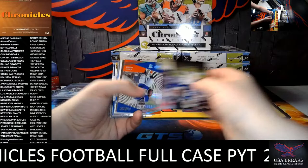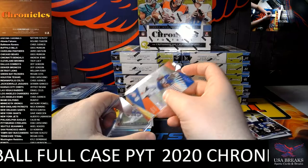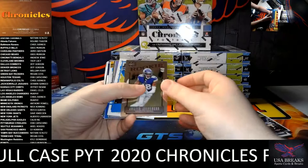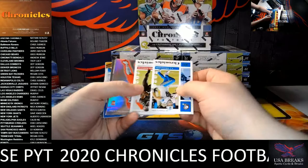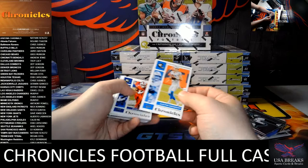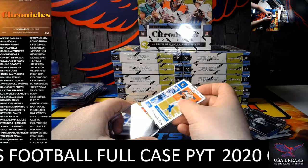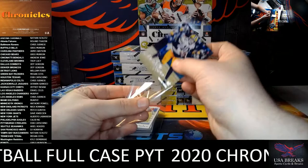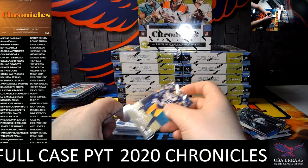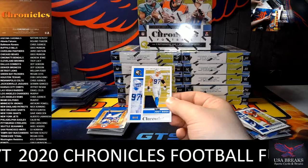Zach Moss to 10. Zach Moss to 10. Joshua Kelly, clearly Donruss. Clyde Edwards-Helaire, Jordan Love. Antonio Gandy-Golden to 199. There's a Herbie. Joey Bosa. Joey Bosa to 299 for the Chargers.